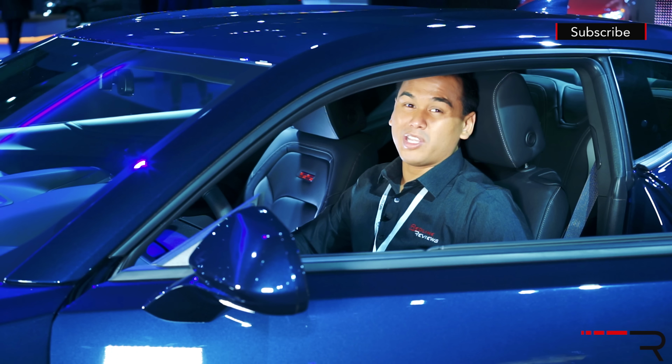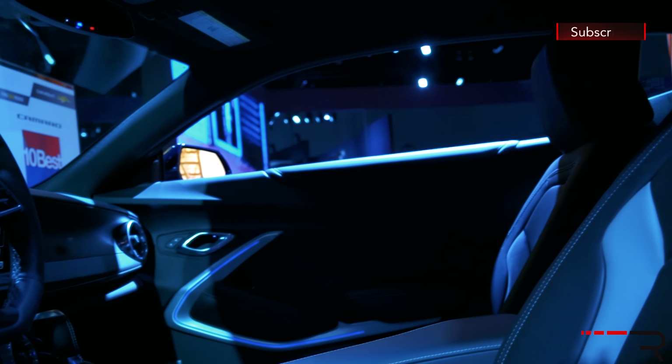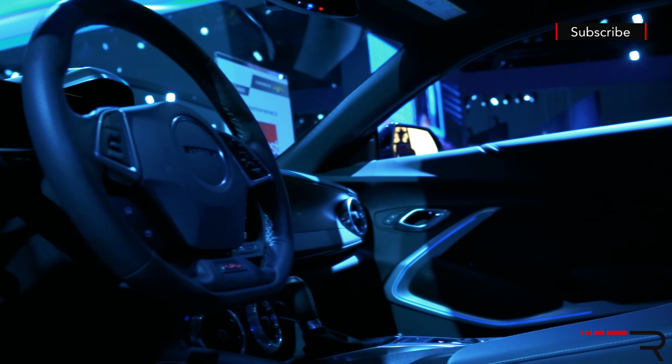However, those of you who weren't really quite fond of the cocoon cave-like feel are still going to find that in the Camaro, but for some of you, that may be actually part of the whole muscle car experience.